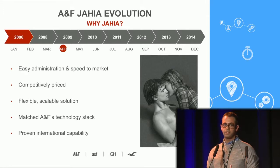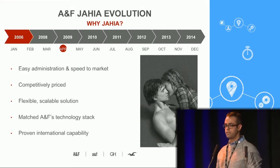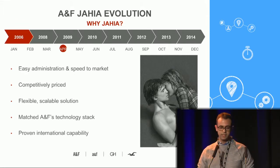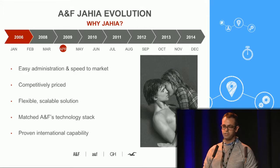And the main thing was that the underlying technologies really matched up with our technology stack. And so we knew the solution was going to be scalable, and it was something that we could grow with and extend in the future. In terms of proven international capability, I think that was pretty obvious out of the box with all the features.